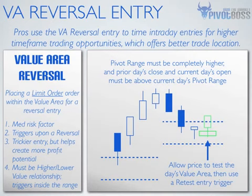This is a medium risk factor again because there's not a lot of low risk entry factors when it comes to trading. But this is a medium risk. I mean, it's pretty decent. It's a medium to low risk entry, especially if you're in an established markup or markdown phase.